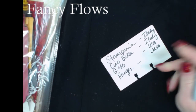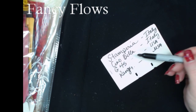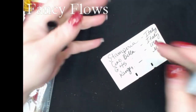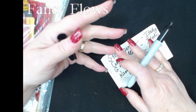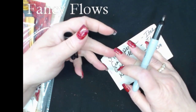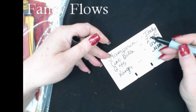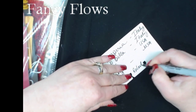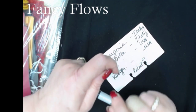Ranger, I've gotten lots of fun things from that will be added to the kits. Graphics 45, I wanted to have their Christmas pack, their Alice in Wonderland Halloween, their Dorothy and Oz. So I definitely knew I was going to want to end up with those. And so what I am is an authorized retailer. And I had to get a business license, and I had to do a bunch of different things and jump through hoops.